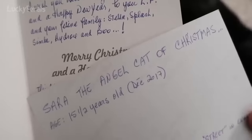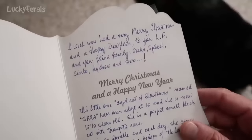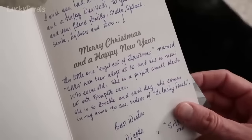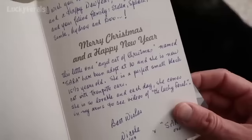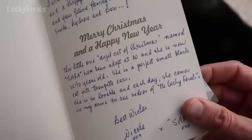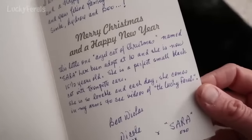And the owner is Nicole LaRue. It says, I wish you had a very Merry Christmas and a Happy New Year to you, LF, and your feline family, Stella, Splash, Simba, Hydrox, and Boo. This little one, angel cat of Christmas, named Sarah, was adopted at 10, and she is now 15 and a half years old. She is a perfect small black cat with trumpet ears. She is so lovable, and each day she comes into my arms to see videos of the Lucky Ferals. Best wishes, Nicole and Sarah.